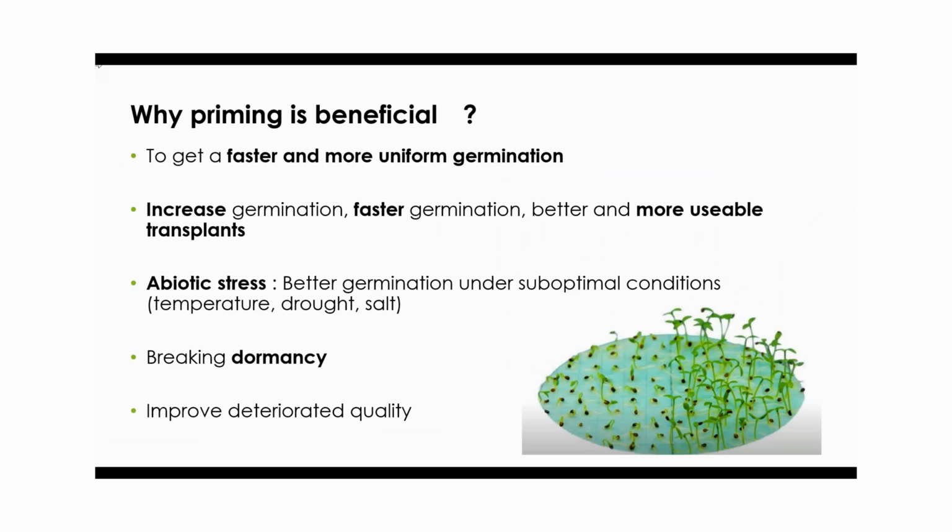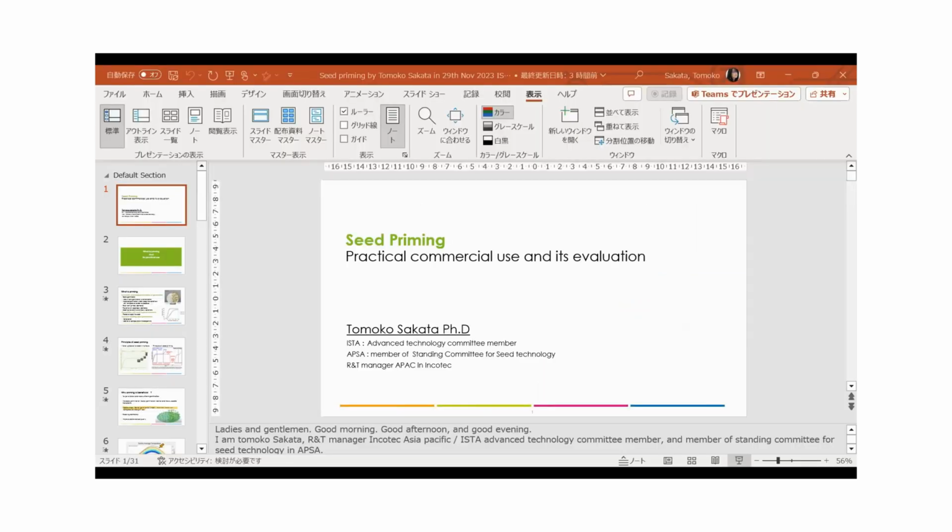As already explained, the benefit of priming is to get faster and more uniform germination. It leads to more usable transplants. This is a big benefit in the nursery industry. In addition, it has the effect to enhance the germination at suboptimal conditions, such as high and low temperature, drought, and salinity conditions. These effects are beneficial, in that these are the major benefits of priming in the seed industry.